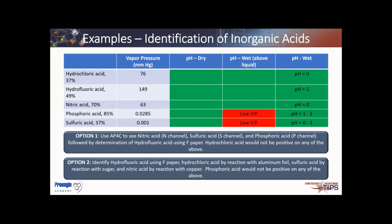So in this case, I would have done pH paper first and found out whether I had a vapor forming or a non-vapor forming liquid. If it was vapor forming, the first thing I'm going to do is F paper and make sure it's not the HF. If it's not the HF, now I'm down to hydrochloric and nitric. I have a couple of different things I can do. I always keep pieces of aluminum foil, and you can take a piece of aluminum foil and put a drop of the material on it and see whether it starts reacting. Hydrochloric's the one that will do that.